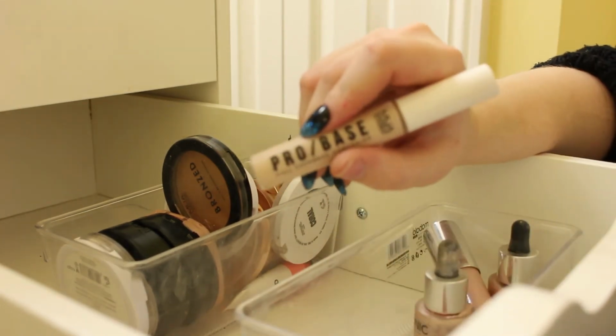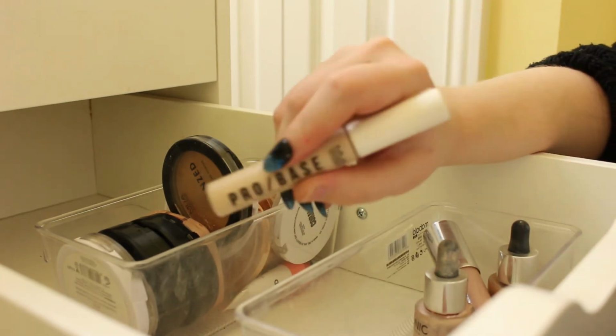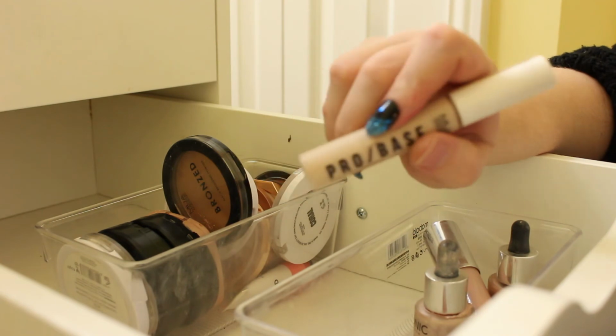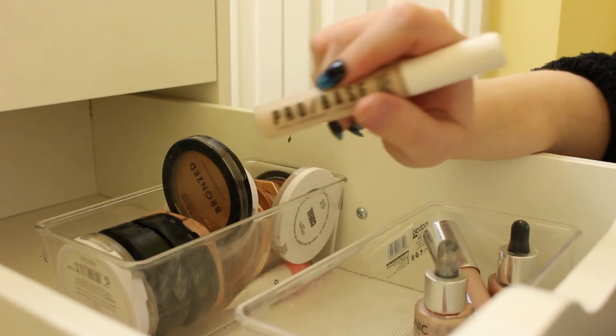The MUA Pro Base Concealer, I have been making it a mission to finish this since I bought it last year. I'm nearly done, so I'm not gonna give up. I'm not just gonna declutter it. I am finishing this one. So that's going in the project pan box.